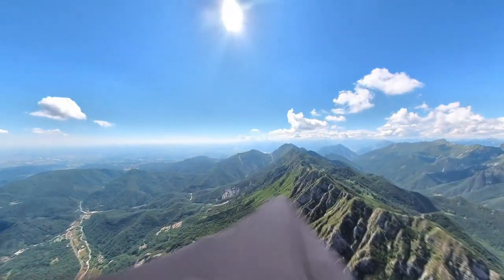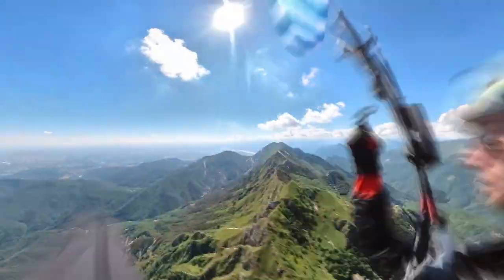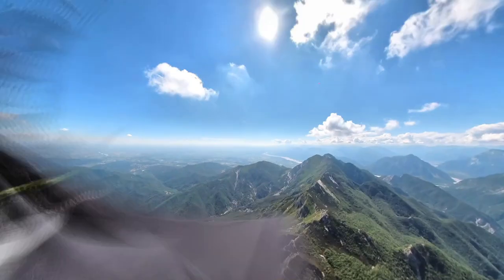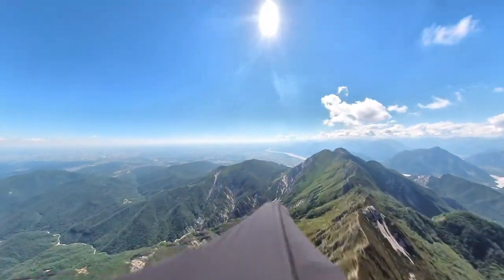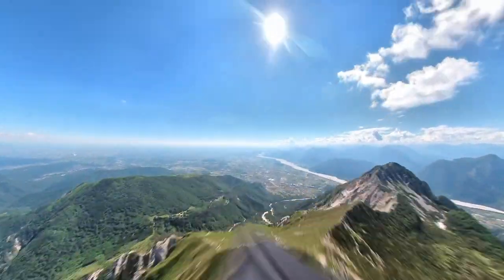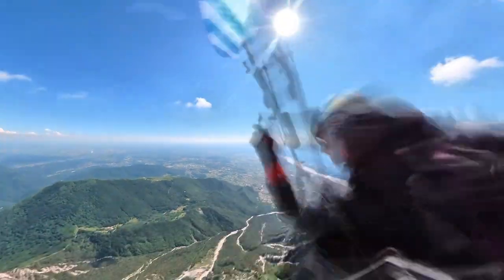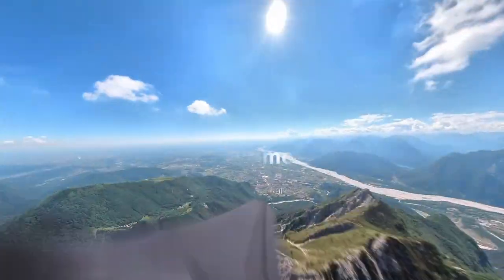Now I made a transition. From now on, it's just a matter of going to the end of the ridge to see the beautiful city of Gemona under my feet, the Adriatic Sea at the horizon, and fantastic mountains to the north. The whole flight is very scenic and super spectacular.